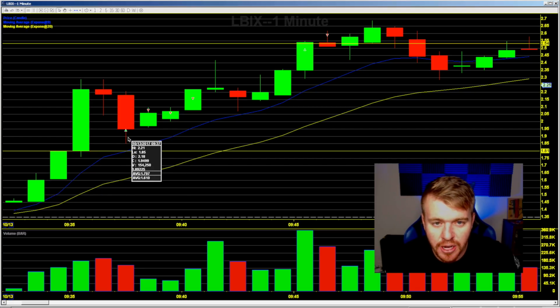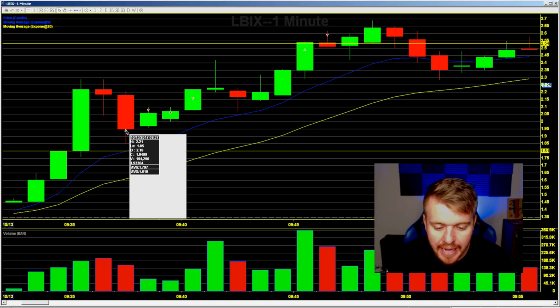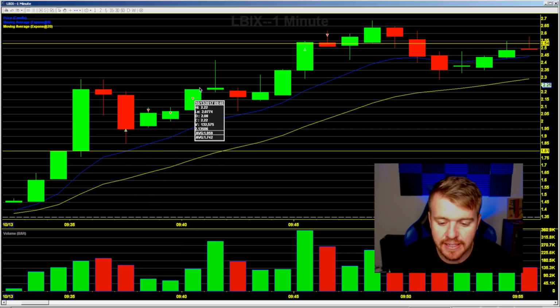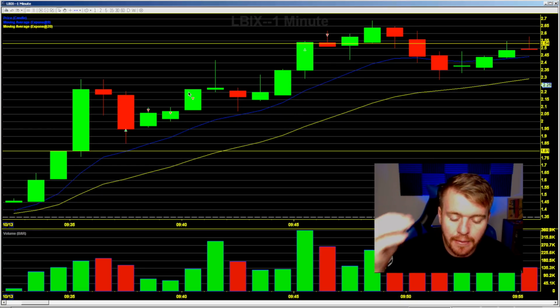You can see it jumped back up pretty quick, just got bought up right there, pulling back and then buying the dip there, and then looking to take profit as this thing went higher, which it ended up exploding the rest of the day. But you can see kind of how to buy that dip there.